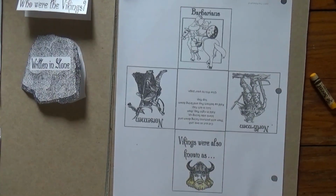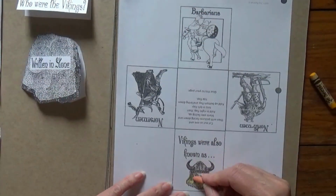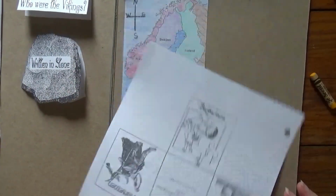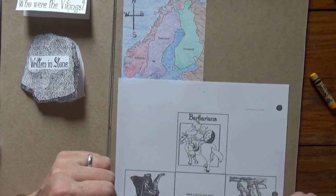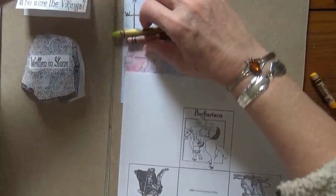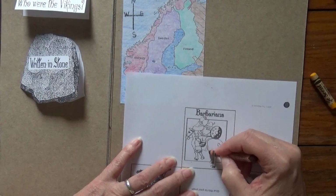Alright, there's my Viking. I don't have to color everything. If you want to color his face and you have your peach or your tan, feel free to do that. Here's my peach, so maybe I'll color him in. There you go. Alright, then I'm going to turn, got my horse. I think I'll color my horse brown. So I need to find my brown, which by the way for me is chocolate. It smells like chocolate when I use it.